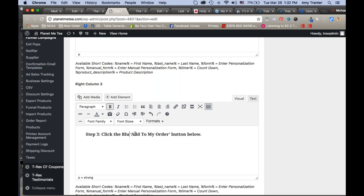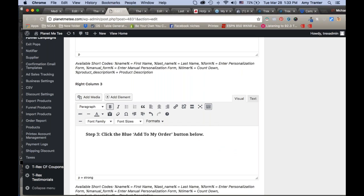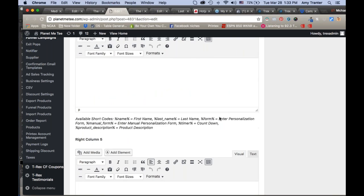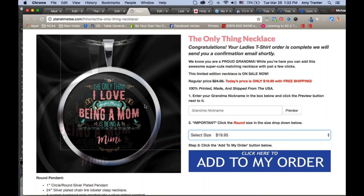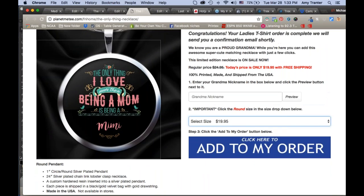Click, you can even put blue if you want, add to my order button, or whatever color you guys are using. I know a lot of you are using orange or whatever it is, you just want to make sure you change that on this first upsell. Okay, nothing in right column 4, nothing in right column 5, and then left column 1. Since there's no click to view images, I have my product description right beneath it there. So that's in left column 1 on this one.